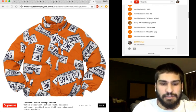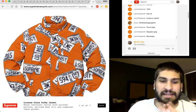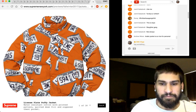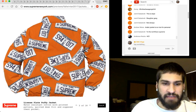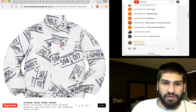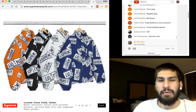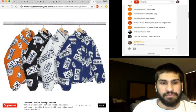So next we have this license plate puffy jacket, which I personally love. I think the license plate is a really sick idea, especially with the New York license plates missing with the Supreme. Let's see what colorways they have, though, because the orange I'm not really feeling. Okay, so they have the navy or the blue, the white, which would get so dirty fast, and the black. I feel like the black is going to be the first one to sell out, if I had to guess. Then followed by the blue, then maybe white and orange. Again, this is just my personal opinion. It could be absolutely wrong, but I figured let's go.